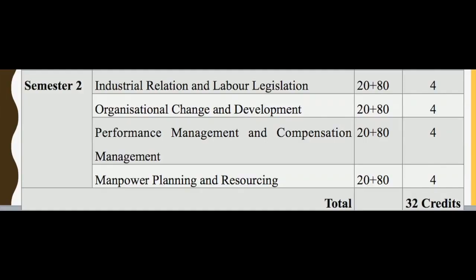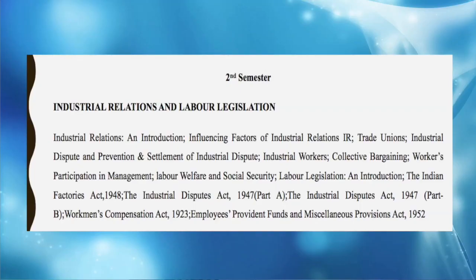In the second semester, the first course is about industrial relations and labor legislation. In this course, the learners will know about the various concepts of industrial relations, the trade unions, the industrial dispute and prevention, then the settlement of industrial disputes. So these are some of the concepts that will be covered in the course industrial relations and labor legislation.